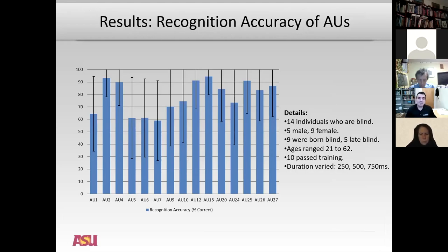We did a study involving 14 individuals who are blind. 9 were born blind, 5 became blind later in life. And overall, the recognition accuracies were pretty good. 10 of the 14 passed training. We required that to pass training and move on to testing, you had to get 80% or better. And we did allow people to try the training phase 4 times. So that means 4 of these individuals did struggle quite a bit.